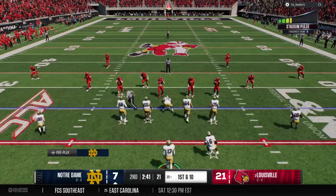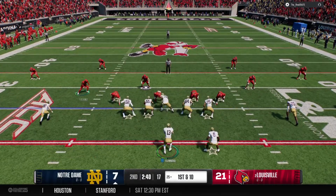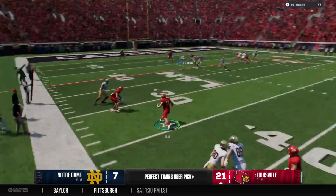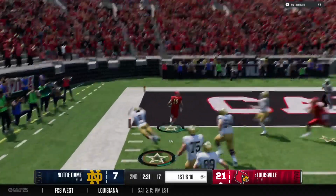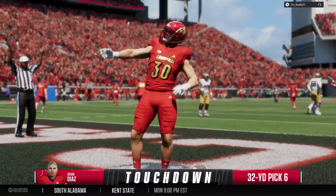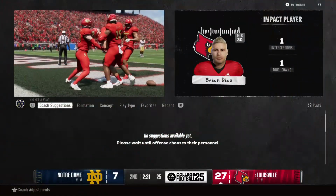So here comes the Notre Dame offense back onto the field. They're coming off a quick 3-and-out, so looking to put something together on this drive with a little more urgency. Contact as he threw it. Oh, that one's picked off. Can he take it all the way? Crosses the 10. Return to pick 6. Touchdown, Louisville. Well, the takeaway and the touchdown, that is just a dream play for any defender, Kurt.